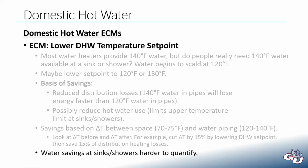The water savings at the sinks and the showers, so this 0.2 right here, that's a little bit harder to quantify.